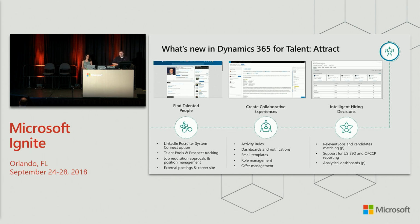We've also brought the ability to have talent pools. So how many of you guys were familiar with Attract prior to this release that's coming up? So previously it was all about the job. You had to go to a job, you had candidates in a job. It was meant to be just more of a collaborative experience for hiring managers. With the release that's coming up, we're actually now a full-fledged applicant tracking system, where you now have talent pools. You can manage your candidates outside of jobs or inside of jobs.